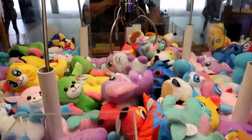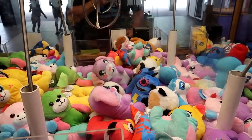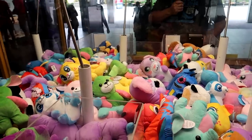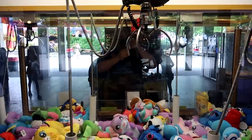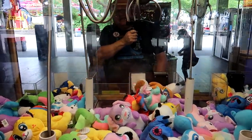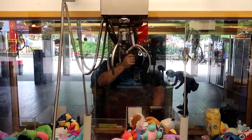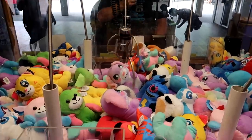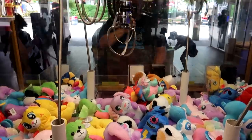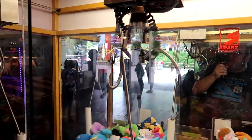Let's drop the claw. I moved it a little. Let's try again. All right, see if we can move the bunny again. It's as far back as we can go. No, didn't budge it that time. Dang it, I hate you, Claw.